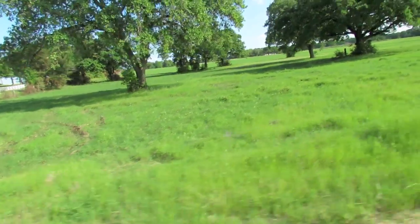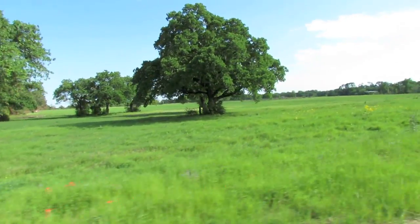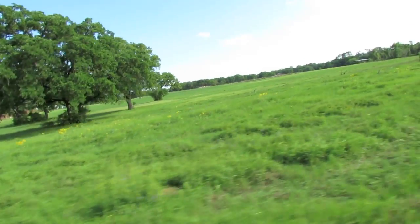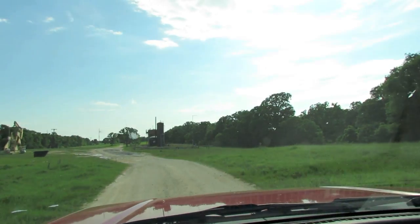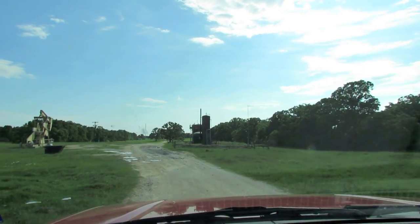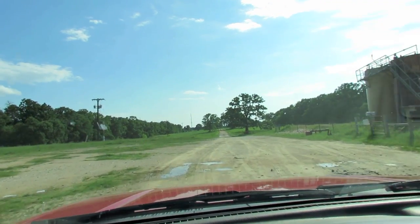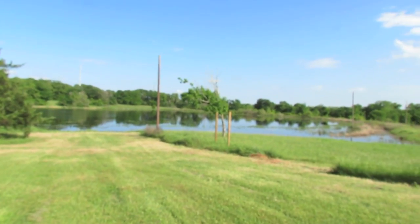And they burned this off about 4 weeks ago, I guess it is now. Look how green it is. Pretty nice. How green everything is. Let's go fling some froggy flies. Oh yeah.